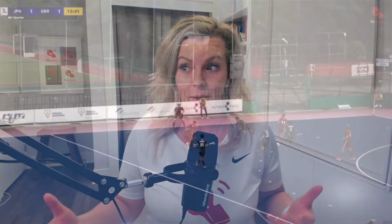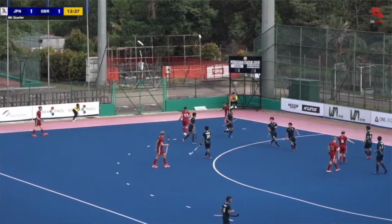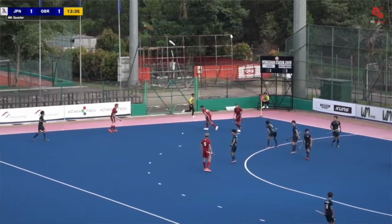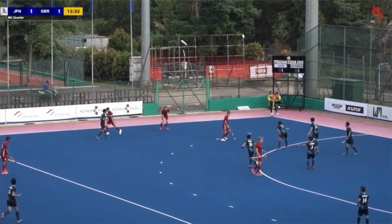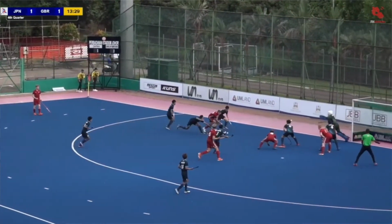Let me explain. If you award a free hit in the middle of the pitch and a player's caught within 5 meters, they can't interfere with the play until the ball has traveled 5, right? And if the defender or defenders have time to back off 5 meters, you're going to ask them to do so and penalize them if they don't. They can't just stand there within 5 meters waiting for the ball to be played, even if they were initially caught there. That's the same principle we're applying here, with one tiny little detail.